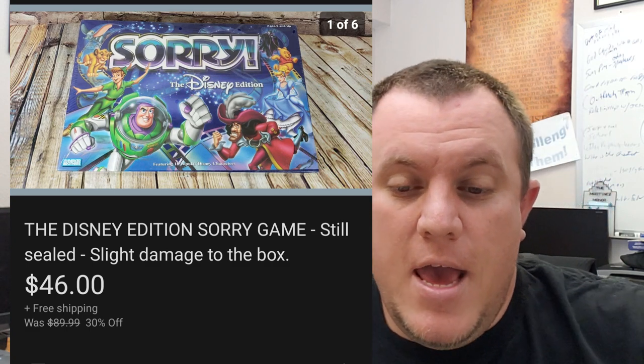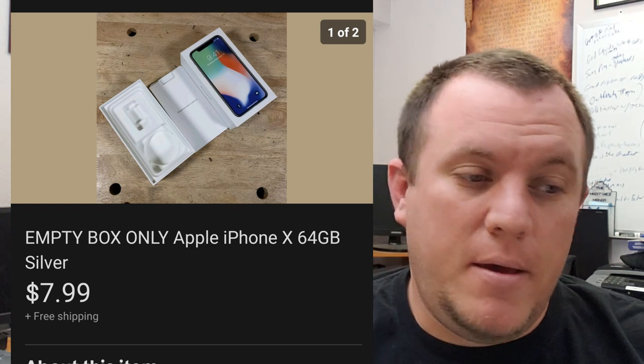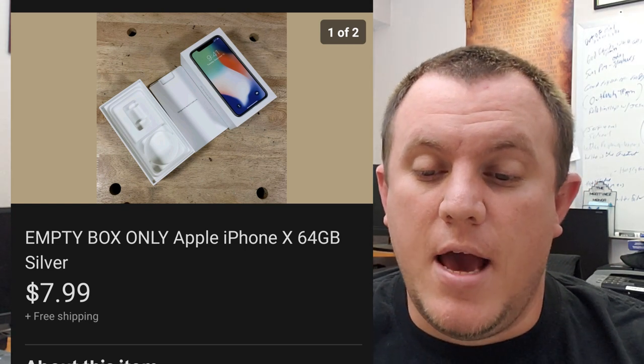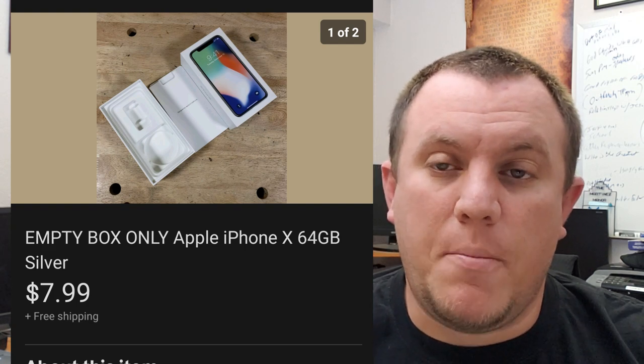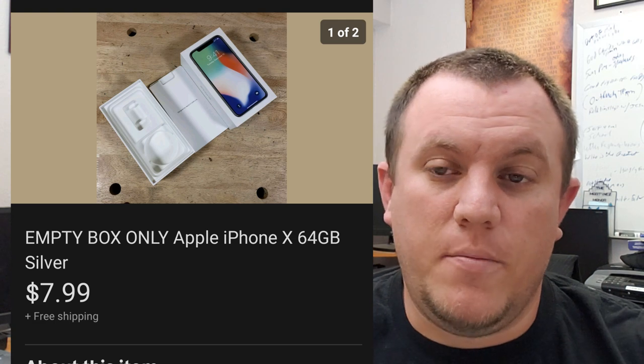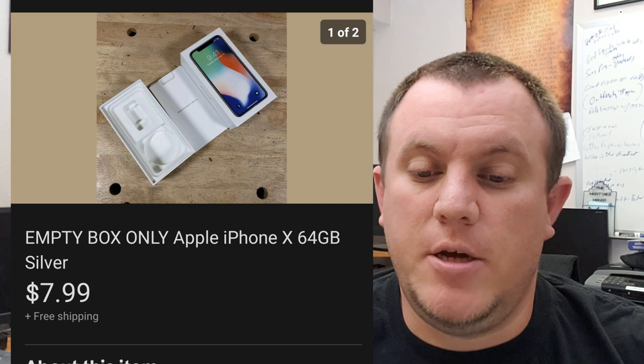so that's good. iPhone boxes, this is the time of the year where people are probably sending them out as gag gifts or maybe buying a phone for Christmas, who knows. iPhone X 64 gig sold for $8 shipped. Again, not much to it. A couple photos, ships in a bubble mailer for me. Usually goes out for around $3-something, maybe $4 tops to ship it out.